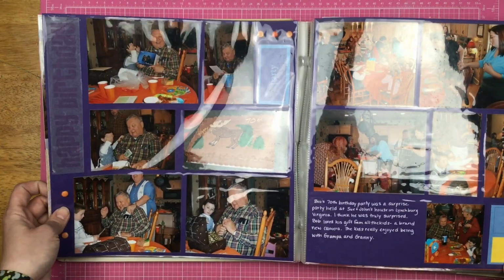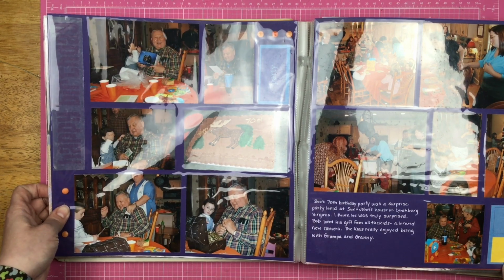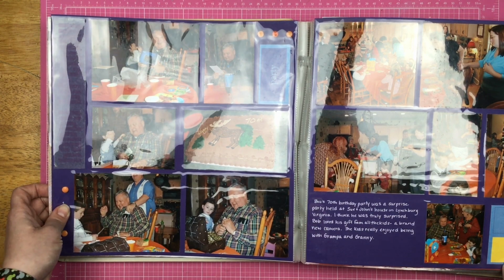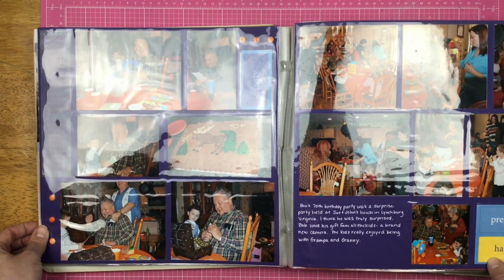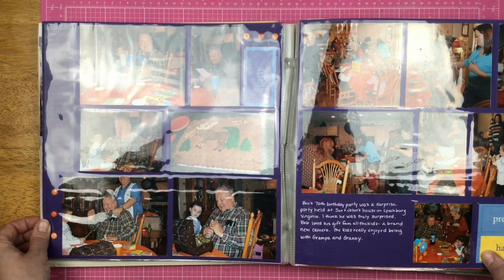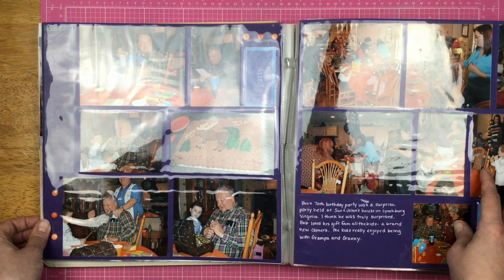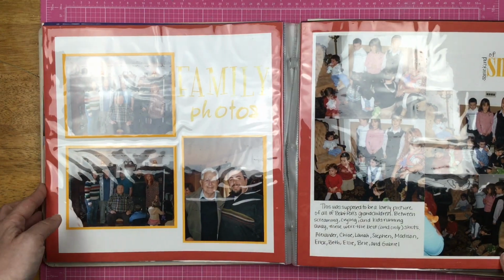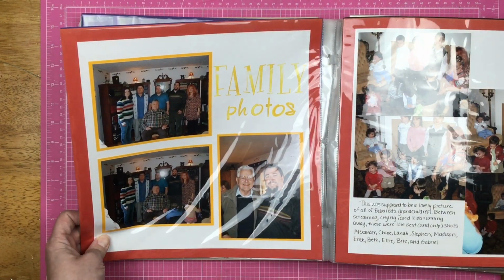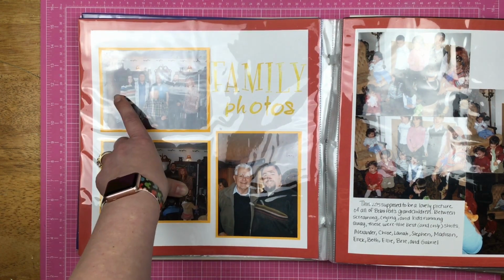So here we have a birthday party for my husband's father. This is when he turned 70. So we traveled to Virginia, and just some family photos. And I did this a lot with party photos where I just plopped them all on the page. And then we took some family photos. So this is my husband's father and his brothers and sisters.